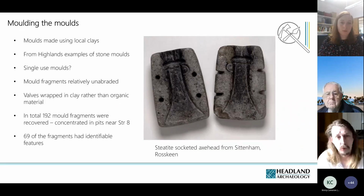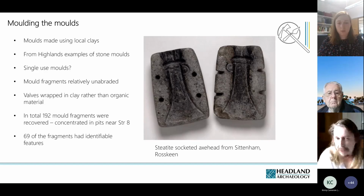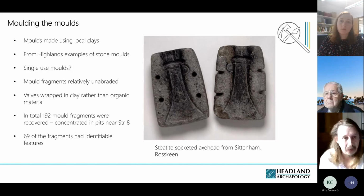In terms of the actual molds, the molds are made using local clays, and this was actually examined as part of the Feats of Clay project, which was a community project that was done on the side of this. Quite a lot of this information is actually taken from that project, and I will advise you to go and look at that later on.